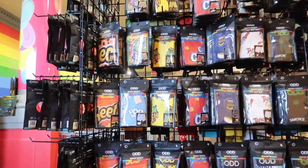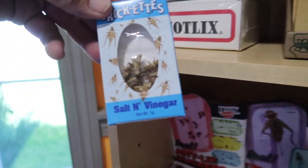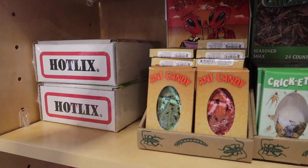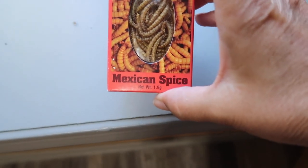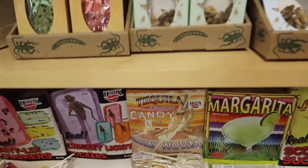They even sell boxer briefs, $15.99. Ant candy, cricket salt and vinegar. No, they're not kidding when they have everything. What is this? Larvette's original worm snacks. Crickets, anyone? So this must be the bug section. Let's just take a quick view of the bugs.